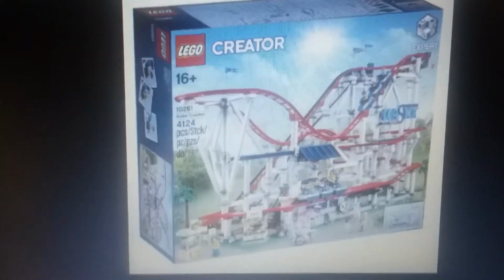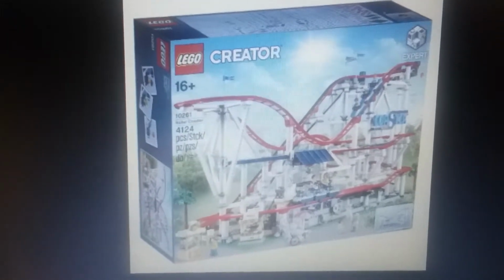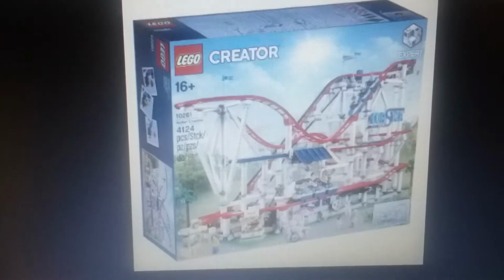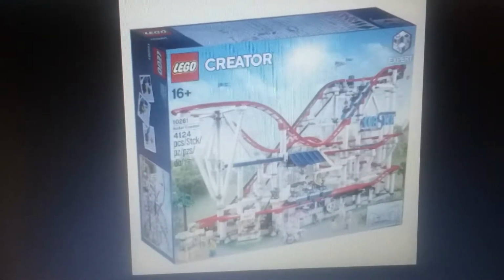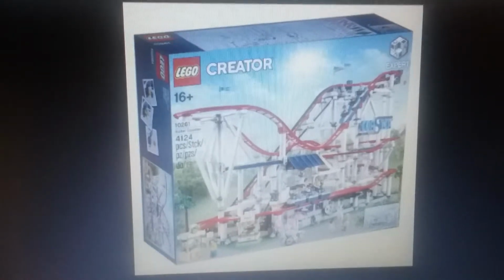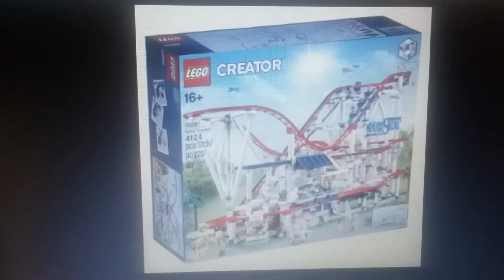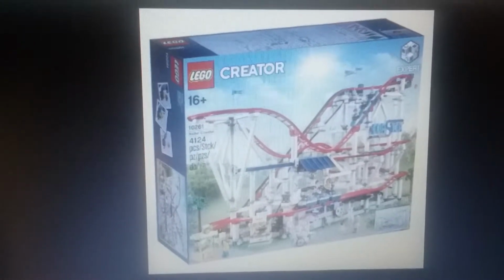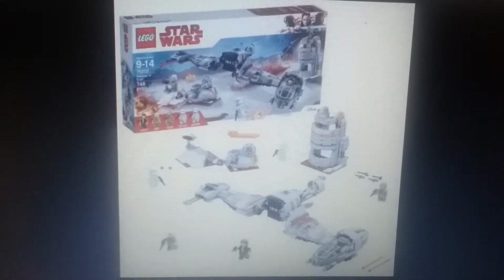The next honorable mention is the LEGO Creator Roller Coaster. This one sort of speaks for itself. It's a beautiful model. It's just that I don't particularly plan on getting it, at least not anytime soon, because there's so many sets coming out. It's more on the pricey end, but I still think it's beautiful, which is why I included it in an honorable mention. And I have quite a few Star Wars sets, so I'll get through those real quick.